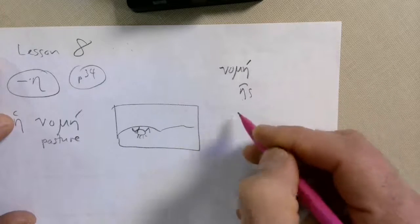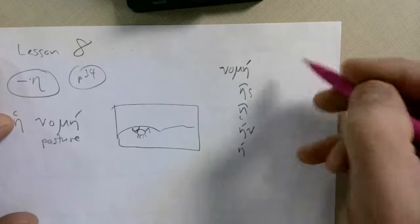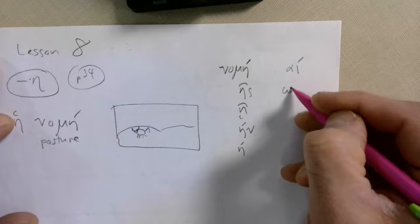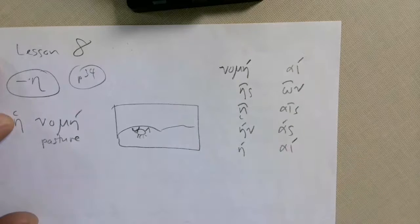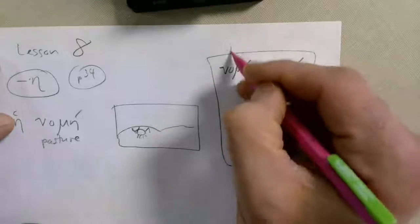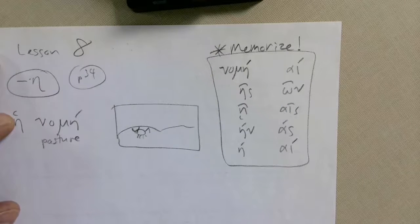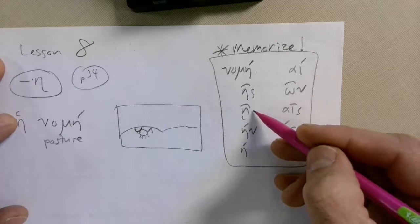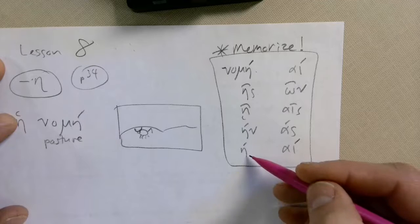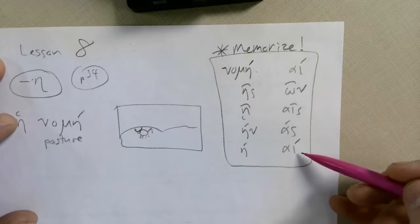You have nomí, nomis, nomí, nomine, and then nomí, pasture, and then the plurals are nomet, nomon, nomes, nomas, and nomeh, pastures. Now this, you just have to memorize, but I hope you notice it's not very different from the thes. So if you know the article, then you already know this like nothing, so you should be fine. But you do need to memorize pasture, of pasture, to, for, or with a pasture, pasture, direct object, pasture, pastures, of pastures, to, for, or with pastures, pastures, direct object, and pastures.